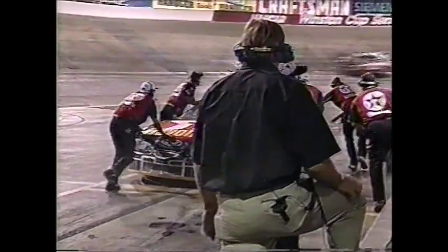John Kernan. They are putting the hood down on Ernie Irvin's car and will push him behind the wall. Apparently the problem, they have lost all the water in the engine. The radiator has had a brake rotor, a piece of brake rotor go through it. Let's go to Bill Weber.